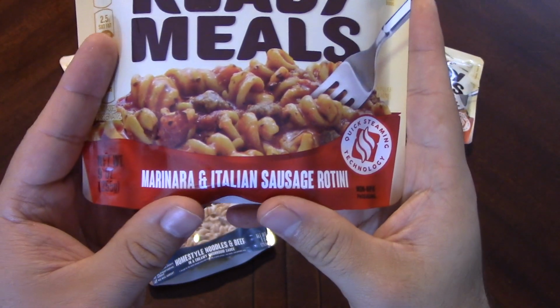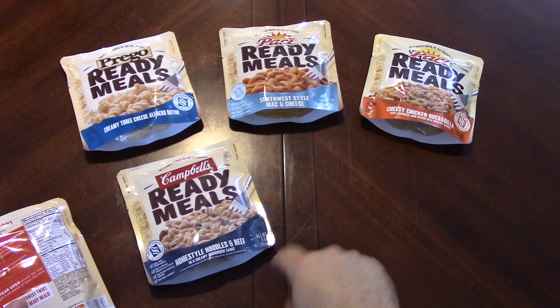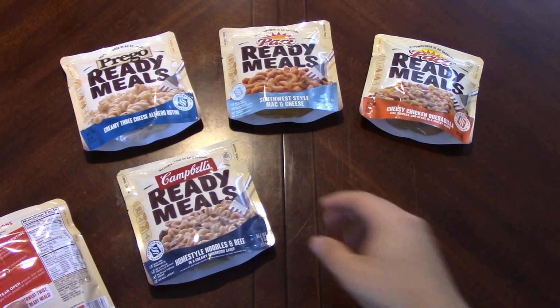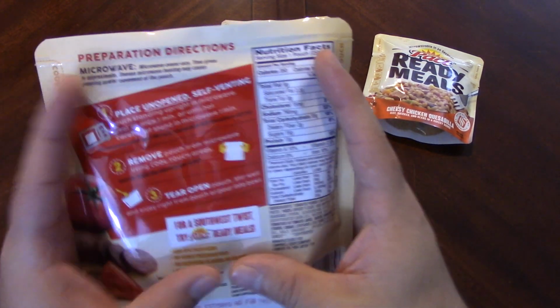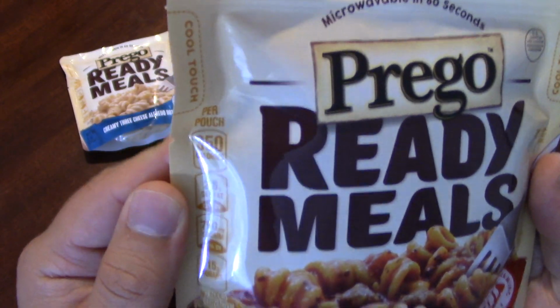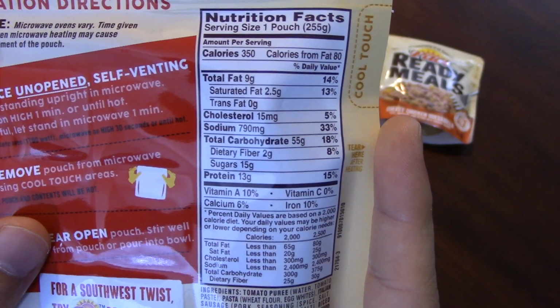And last, almost dropped it. Last we've got marinara and Italian sausage rotini. So again, you're seeing the theme: a lot of pasta, a lot of wheat-based stuff here, so a lot of carbs. And again, 350 calories, and there's the nutritional facts on that one.